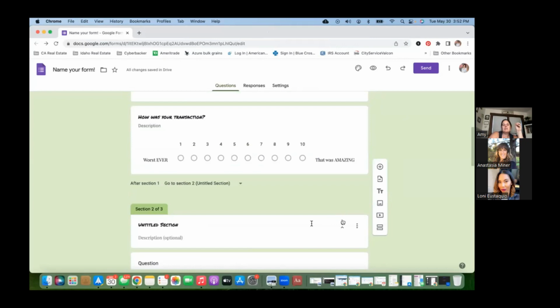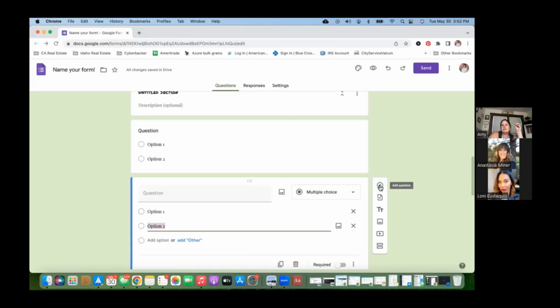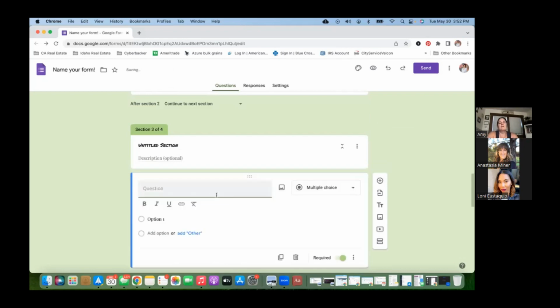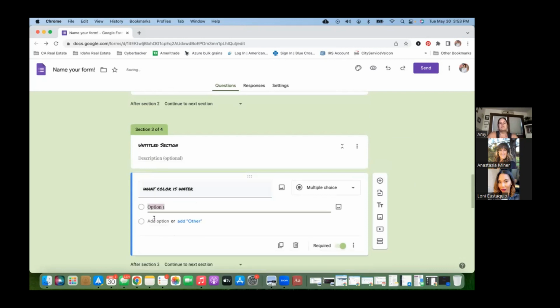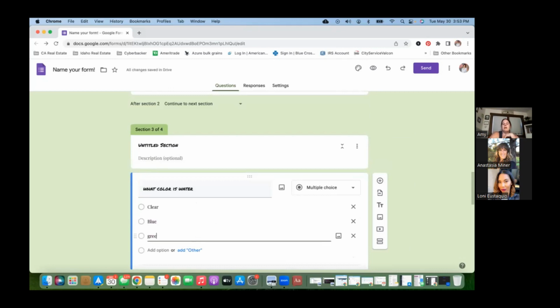To add a section, we would just come down here. You click the little button at the bottom with the two lines that says add section, which is going to create another section. And then if we wanted to add a question to that section, we would just do this. What color is water? And then you would have options like clear, or blue, or maybe green. Oh, it didn't take my input. How dare it? All right, there we go.